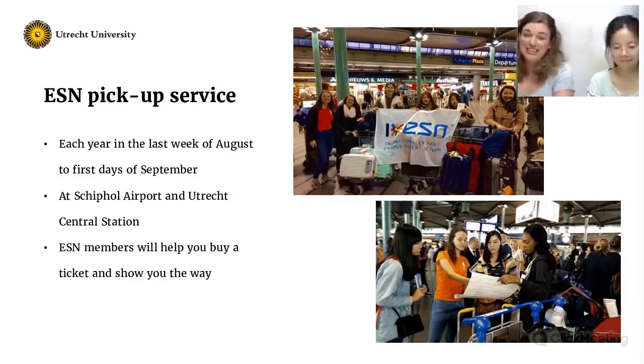We have a pickup service, or actually ISN has a pickup service. ISN is the International Student Network in Utrecht, and they organize a pickup service each year in the last week of August and the first days of September. There will be people of ISN wearing an orange shirt, so they're recognizable. They will be at Schiphol, and they will be at Utrecht Central train station. And they can show you where to go.